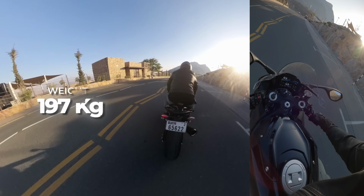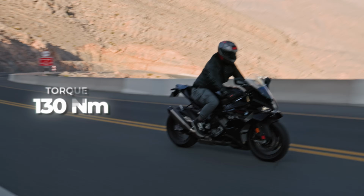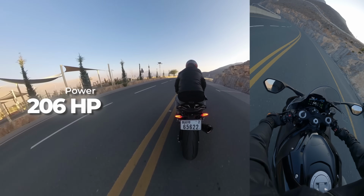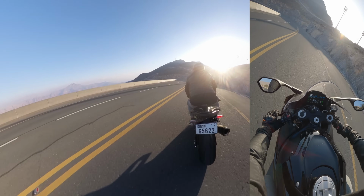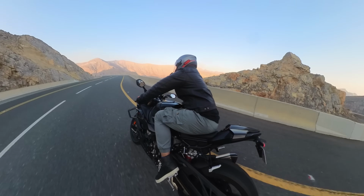This bike weighs 197 kilograms with all the fluids in place, with 130 Newton meters of torque, 206 brake horsepower. There is no angle of attack. There is absolutely no place where you feel that you're lacking power.